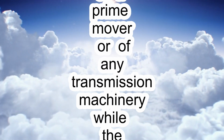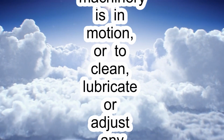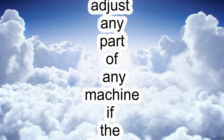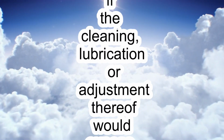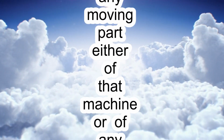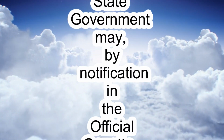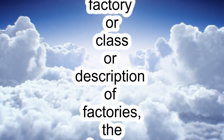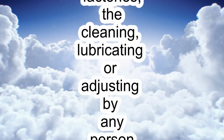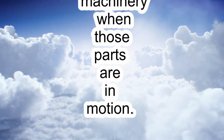prime mover or of any transmission machinery while the prime mover or transmission machinery is in motion, or to clean, lubricate or adjust any part of any machine if the cleaning, lubrication or adjustment thereof would expose the woman or young person to risk of injury from any moving part either of that machine or of any adjacent machinery. 3. The state government may, by notification in the official gazette, prohibit, in any specified factory or class or description of factories, the cleaning, lubricating or adjusting by any person of specified parts of machinery when those parts are in motion.